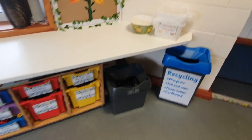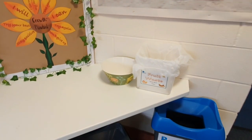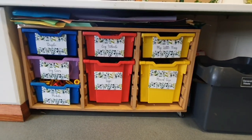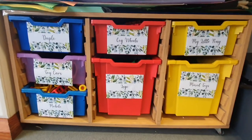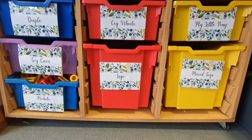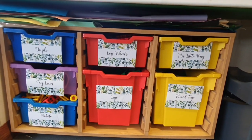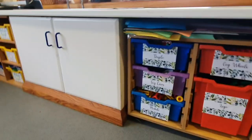So down here, I've obviously got recycling, bin, fruit waste. This is where we put the snack every morning. And then this is new as well. I did this during lockdown. Tidied up all the toys, they all got matching labels and I am in love. I should probably sort this top bit out with all the paper, but I haven't yet.